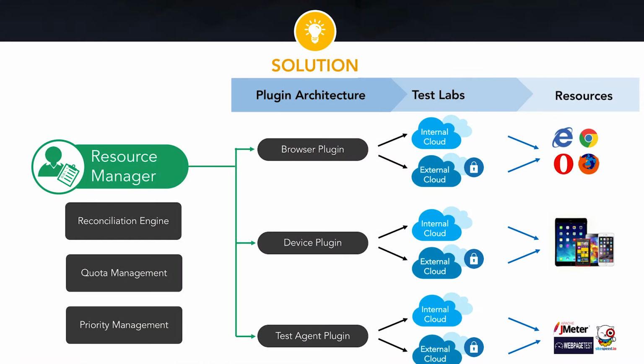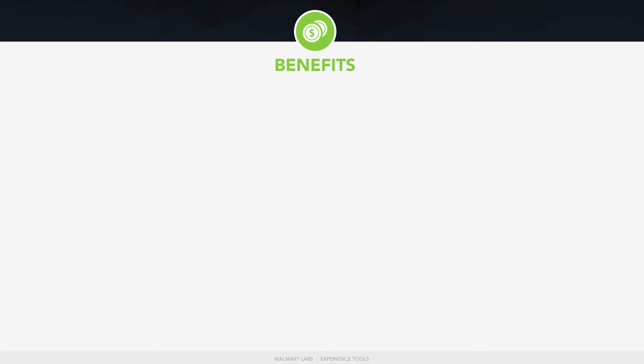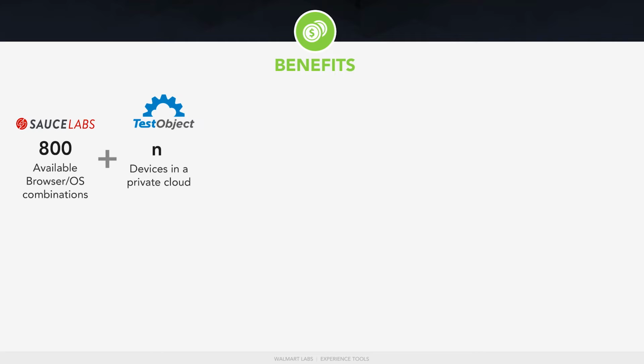So once we have that, I just want to talk a little bit about benefits, a key metric to show what this system allows us. So we have roughly 800 different browser combinations and 200 or 300 emulators which Sauce Labs provides. Then we have TestObject, a private cloud, so we define our own number of devices, our own number of configurations based on Walmart customer usage.